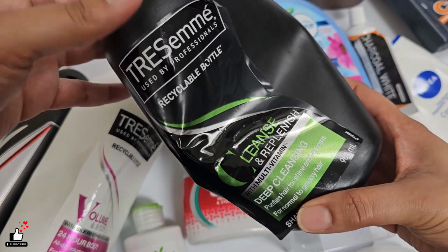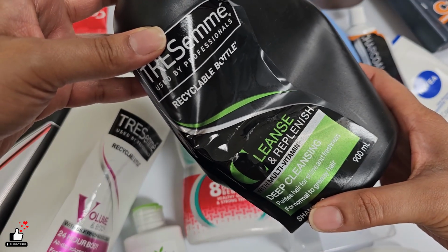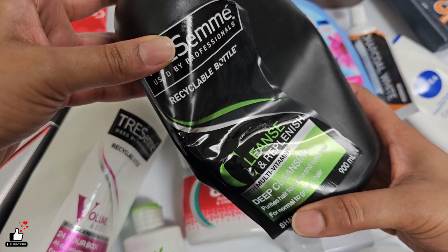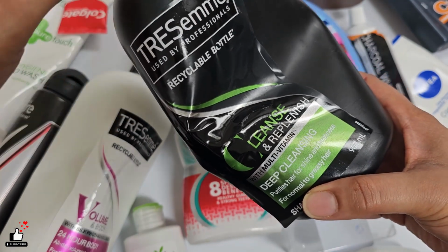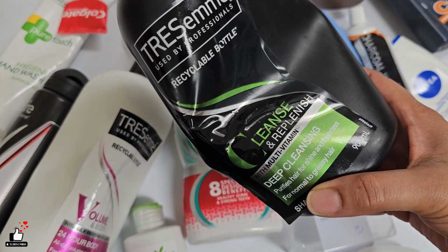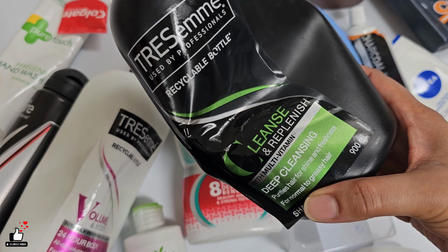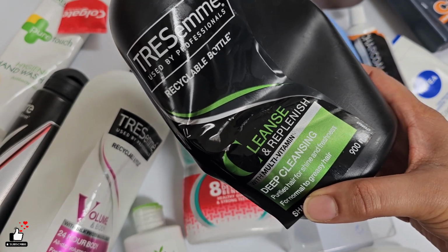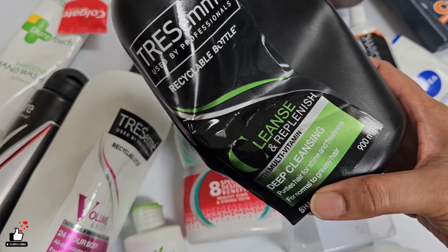My thoughts on this, I didn't like it. I'll be honest with you. I have greasy roots, but my scalp's quite dry, and it can get flaky sometimes. When I use this, it did dry out my scalp. It helped with the greasiness of my roots, but it dried out my scalp to the point where I'd wash my hair in the morning, because I'm usually someone who washes the hair in the morning, unless I know I'll be rushed, then I'll wash it at night.